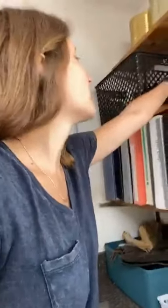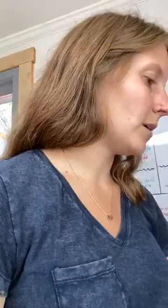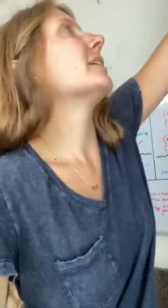So we do save all of our pellets from our owls. The reason for that is because we can have children dissect them, which is really cool, or adults. That's cool too. I think it's really fun to dissect them and try to figure out what they ate. It's really cool if you can find a wild owl pellet and try to dissect it and figure out what they ate. Here in captivity, we obviously know what they're eating.